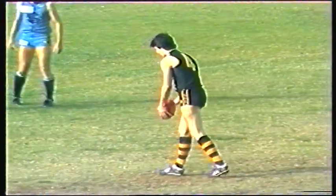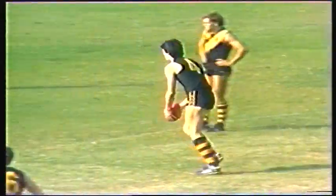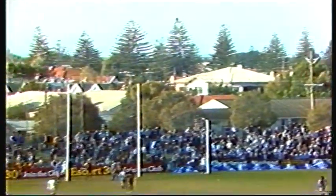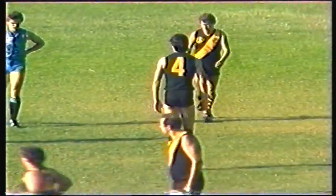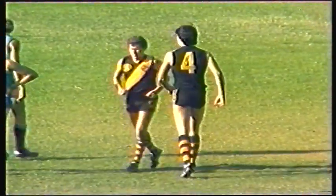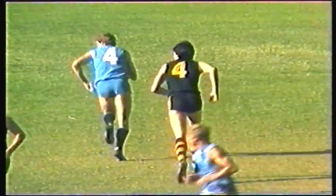Kernahan now probably about 40 metres out. Right boot, drop punt, it's long enough, looks good. Oh, it's just faded away with the breeze and hit the post. Minor score to Glenelg, and Kernahan there, 8-11. Move along to 59 points. Sturt 8-5, 53.